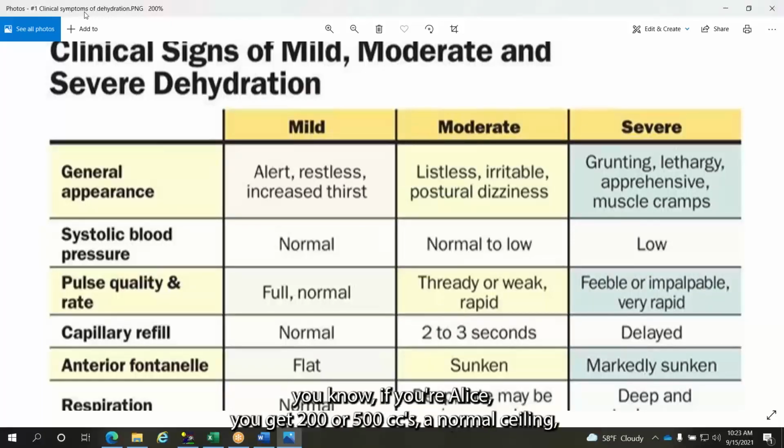And then usually, if you're ALS, you get 200 to 500 cc's of normal saline. If that goes really well and it starts dropping their pulse and their blood pressure starts going up, then a lot of times we'll give 1,000. Some of these patients can take 2 bags of fluid, so 2,000 cc's, if they're really bad off. But usually, dehydration can be pretty solvable by either ALS or BLS.